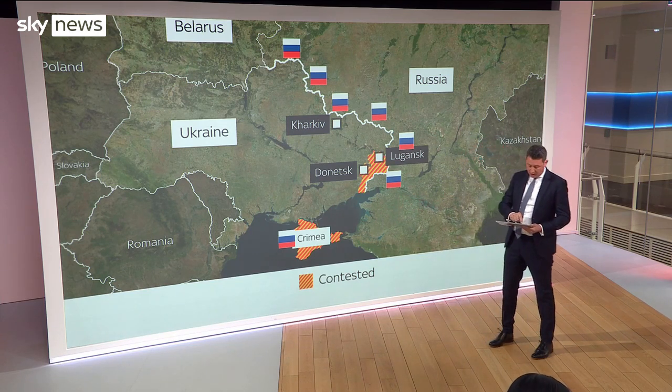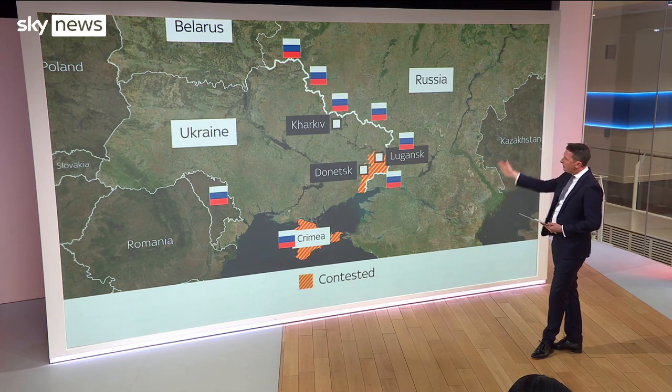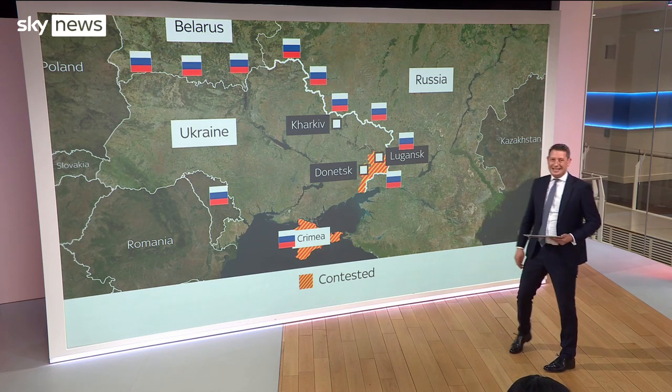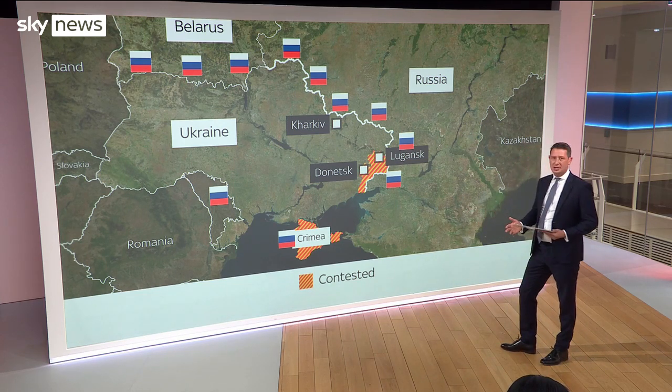There is a unit or two in Moldova. And then, well, those numbers are around 100,000. Then we have the exercises that are ongoing in Belarus. And you can quite clearly see there that kind of picture of encirclement, if you like, around Ukraine.